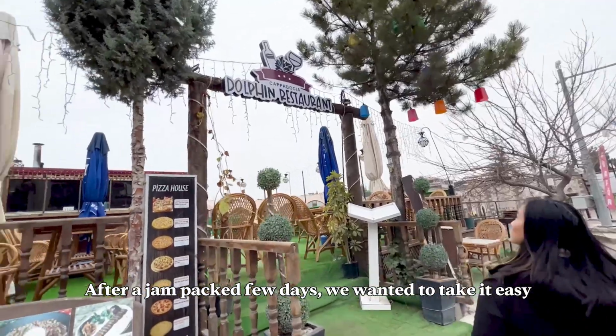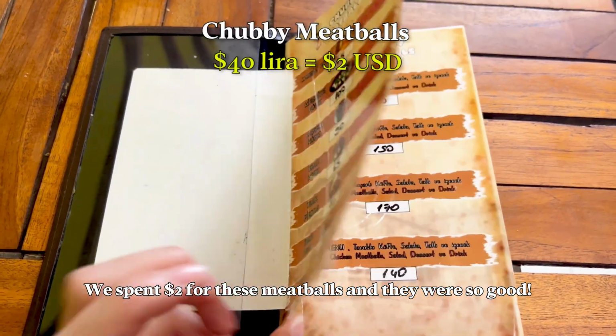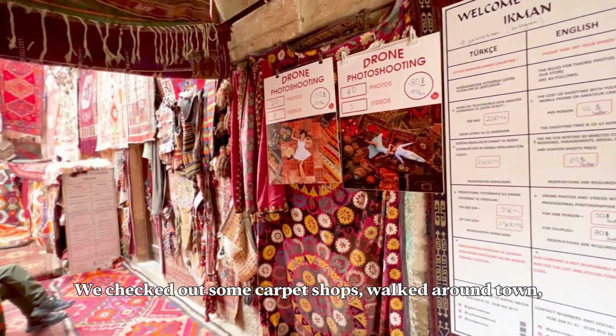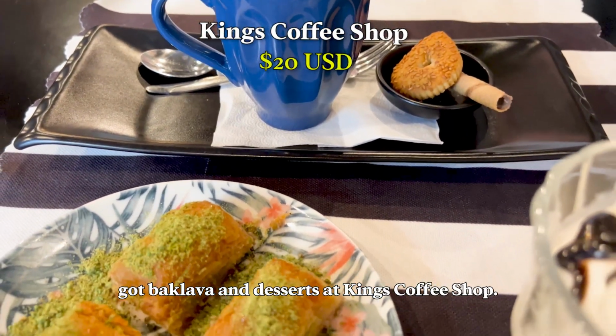After a jam-packed few days, we wanted to take it easy, so we got a light lunch at Chubby Meatballs. We spent $2 for these meatballs and they were so good. We checked out some carpet shops, walked around town, and got baklava and desserts at King's Coffee Shop.